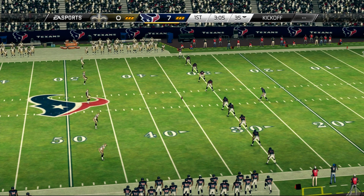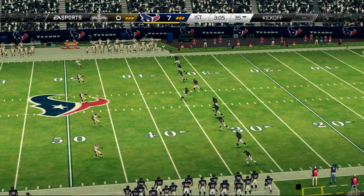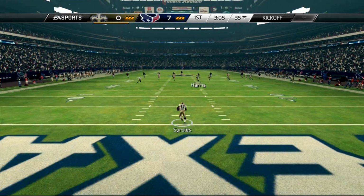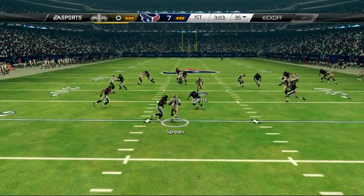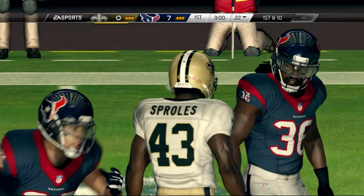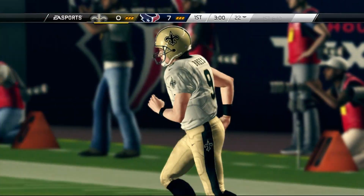The Saints getting set to return the kickoff. And the return ends after a run back of about 20.